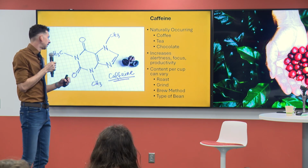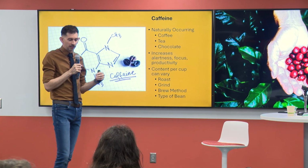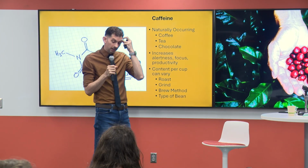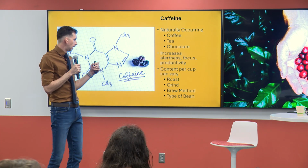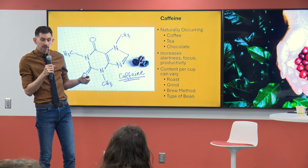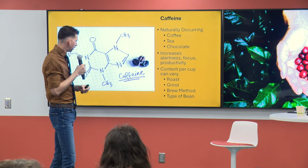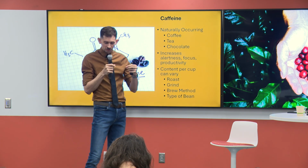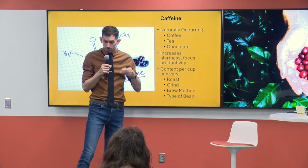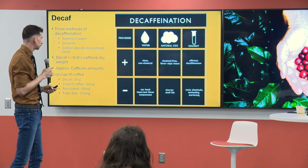But the caffeine content can vary per cup, and it can be based around a lot of things. The type of roast you use is going to affect how much caffeine you get in a cup. The type of grind, the method of brewing, the type of bean, because as we talked about, Arabica has less caffeine than Robusta. So it's hard to determine that a cup of coffee has this much caffeine. There are averages, but there are a lot of factors that go into how much caffeine you actually get in a cup of coffee.